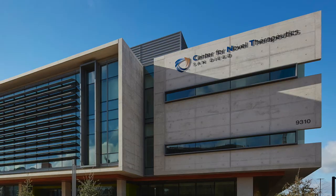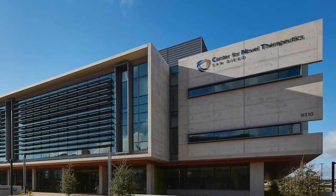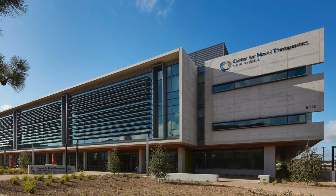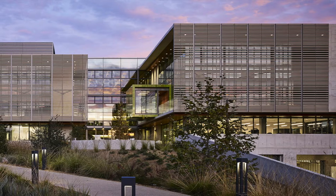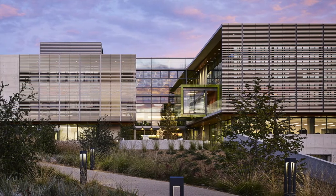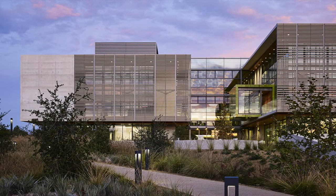We traveled to the University of California at San Diego to learn about the Center for Novel Therapeutics, a building designed for cancer research that blends academic research with private sector support, where they hope to discover new novel therapies and treatments. The center was designed by the architectural firm of Perkins and Will, and it won the San Diego Architectural Foundation's Orchids and Onions Grand Orchid Award in 2020.